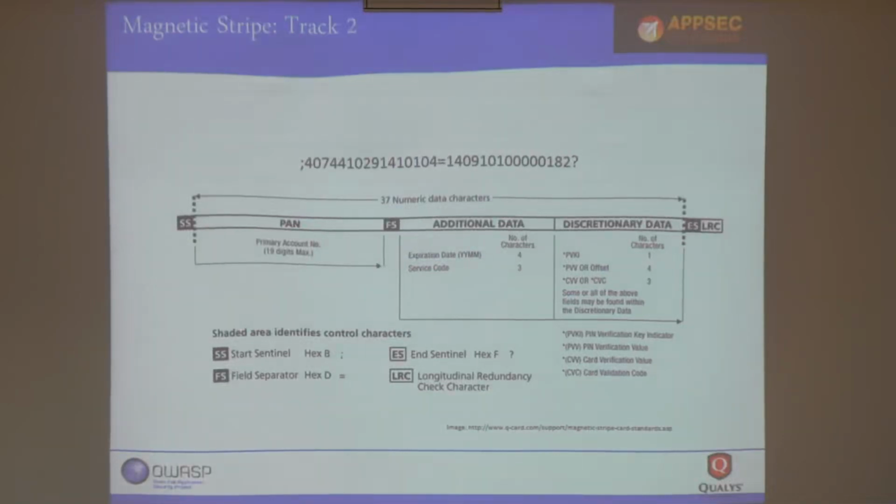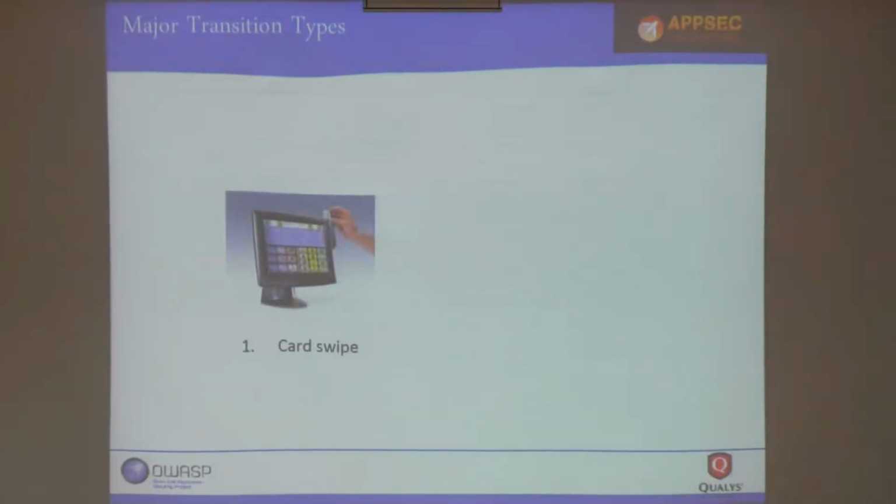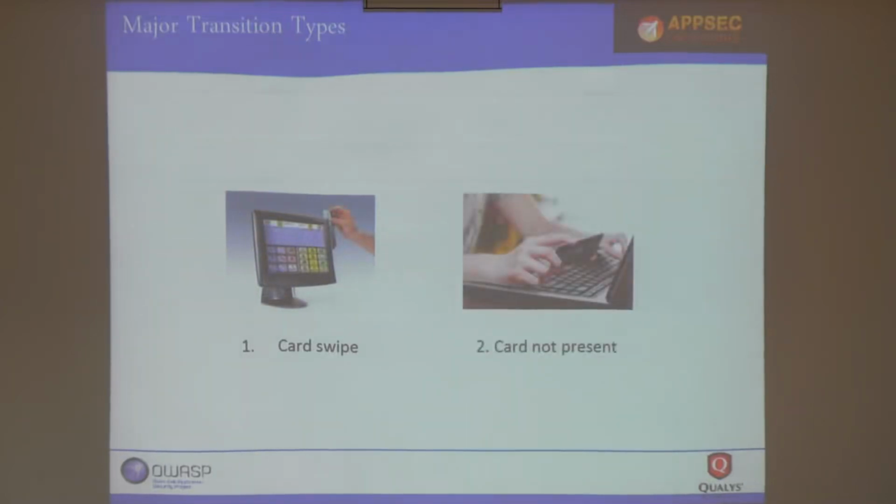It's just that we saw that track 2 has less density per inch, so it can store less data, and we won't go into the details of all this, but it's similar. It has your PAN, it does not have your name, but it has all the other fields. So what are some of the major transaction types? One is the card swipe, and the second is card not present.